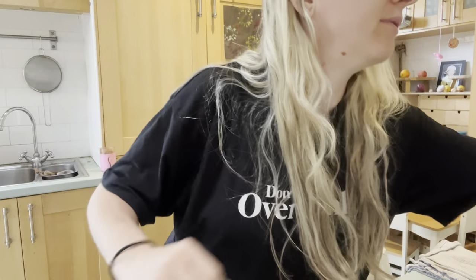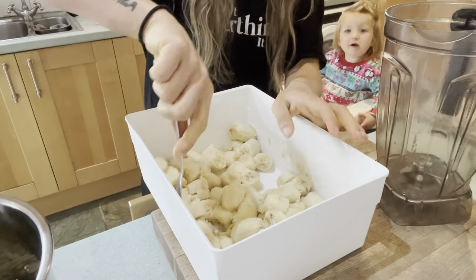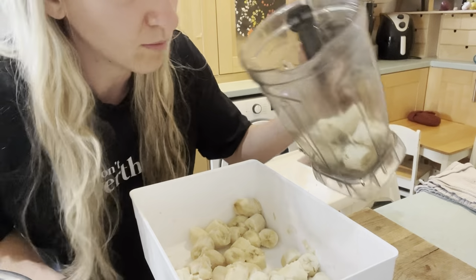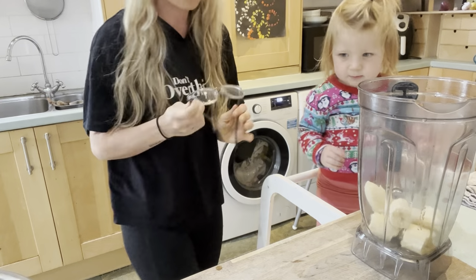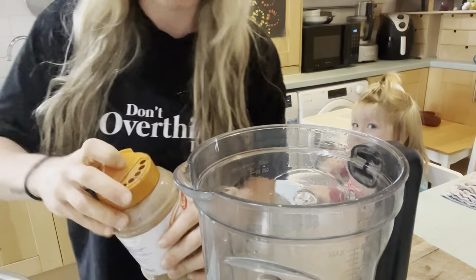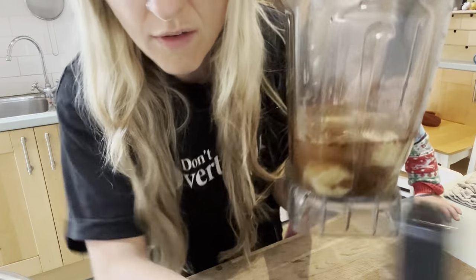Okay, so first the banana milk. Okay, so if I remember correctly, these bananas are super sweet and delicious. So I'm just doing like one banana worth at the moment. I don't think I'm gonna need too much more. Do you want to be my special helper? Yeah. Okay, so we've got one banana in here. Okay, I'm throwing in some cinnamon. I'm gonna do some water. Maybe like 1.5 cups of water or something.